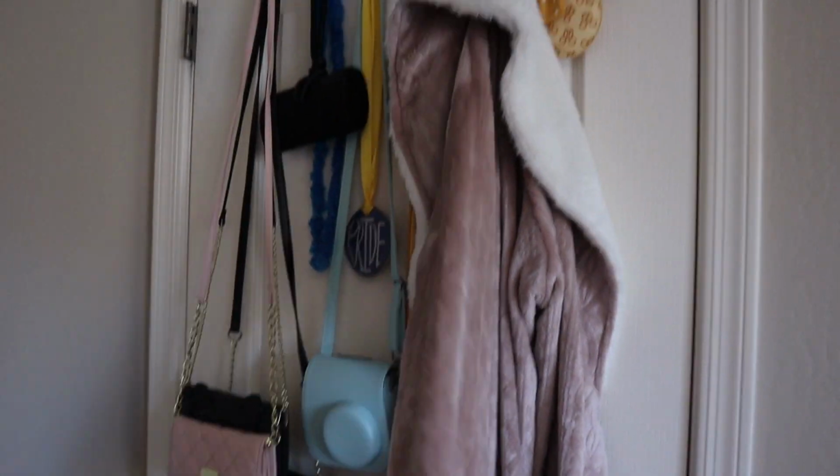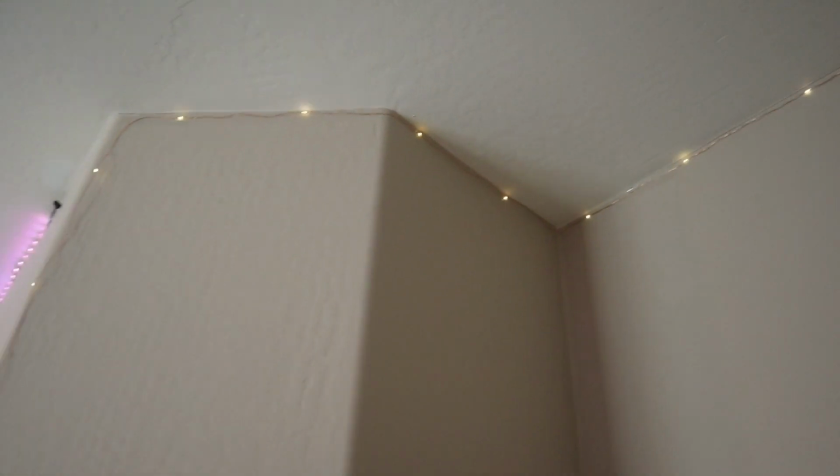Over here, I don't have anything just because my door will be opening and closing and I don't want anything to get covered here. But this is something. I have my little white rack where I hang my small purses, my robe, and a bunch of other different things. Of course, we have the sparkling lights.